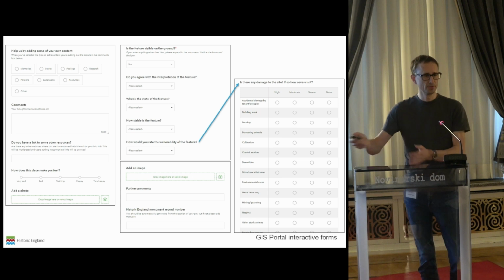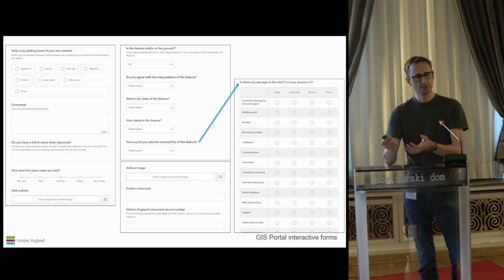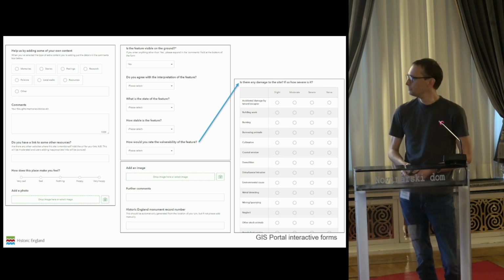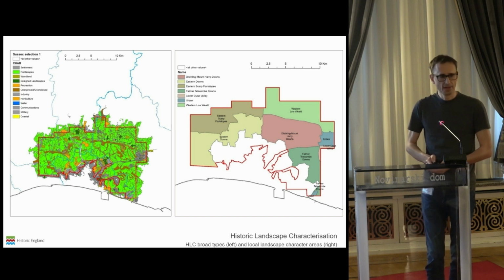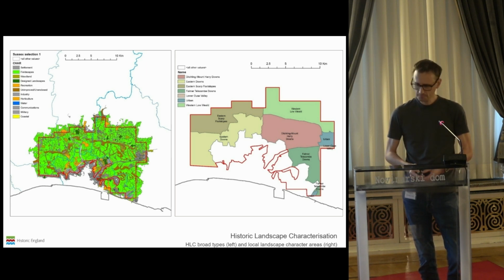So it could just be somebody walking their dog up on the downs, for example, who's walking over archaeology that they can now see on their mobile phone, and they can report issues with the site. So a really interesting way of engaging people. And the next stage that we're looking at is incorporating historic landscape characterization data. So we're really interested in how having access to historic environment data actually changes people's perceptions of landscape and the values that they place upon it.